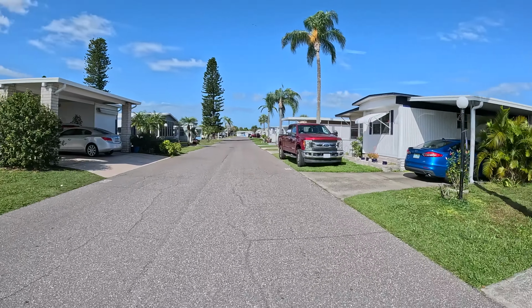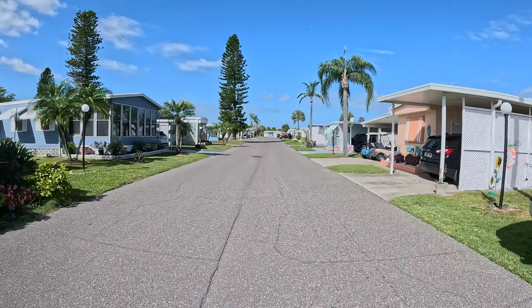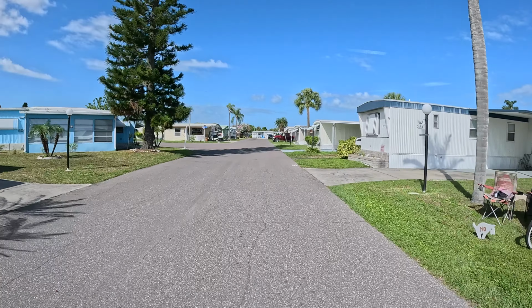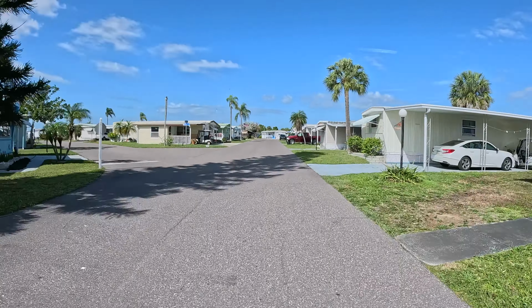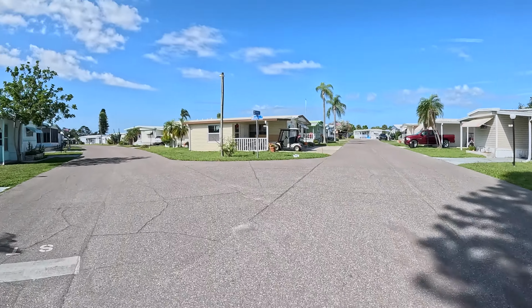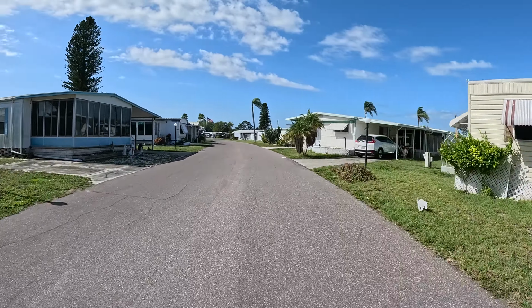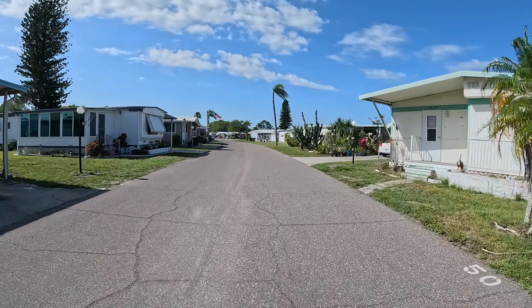So part of the park, people live there year round. The rest of the time, they're snowbirds. They live there 6 months on, 6 months off, or shorter. But it's a pretty good community. They try to have lots of activities.